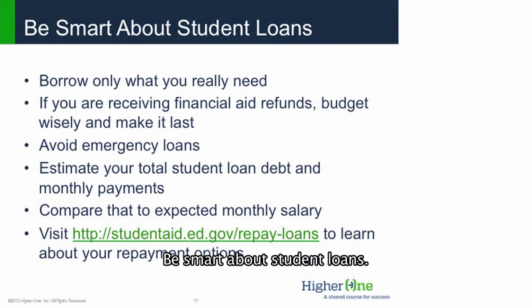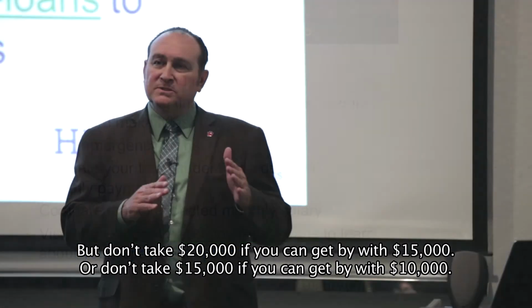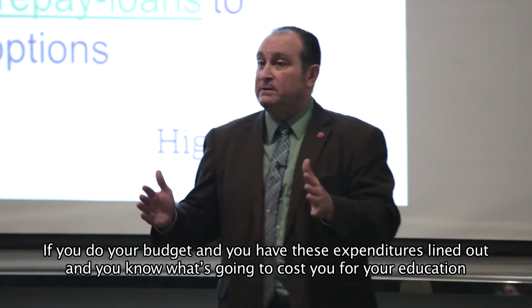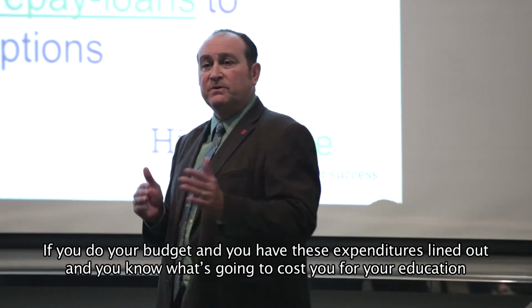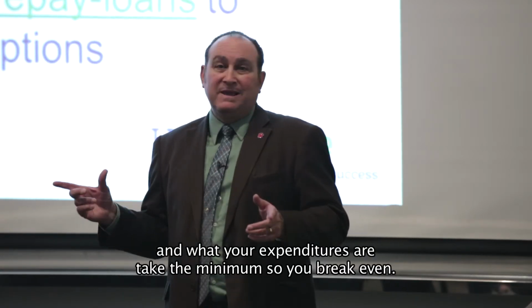Okay, be smart about student loans. Again, don't take more loans than you need. Okay, if you need a loan to live on while you're going to school, that's fine. But don't take $20,000 if you can get by with 15, or don't take 15 if you get by with 10. If you do your budget and you have these expenditures lined out and you know what's going to cost you for your education and what your expenditures are, take the minimum so you break even.